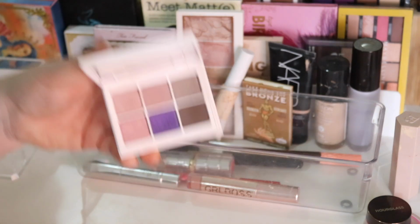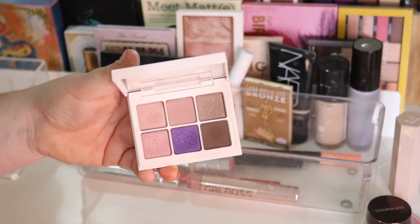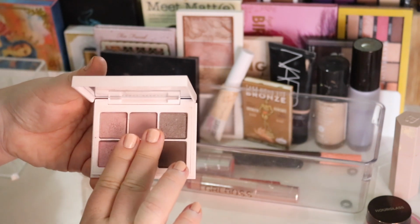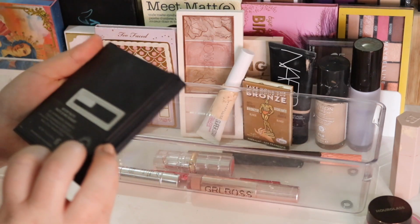It's just not something I reach for all the time, but I do forget that they have perfect cool tones. I keep forgetting that. This is not actually a purple palette. It's a very cool neutral palette, and I keep forgetting. Okay, and then I had my Morphe, what is this, 9T.